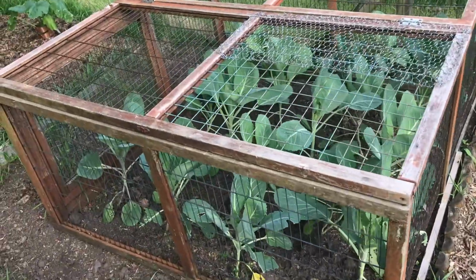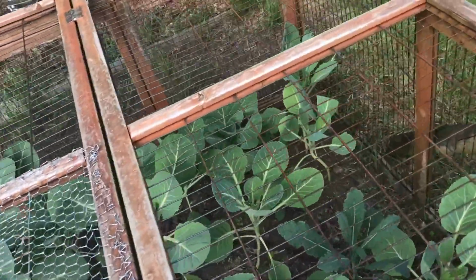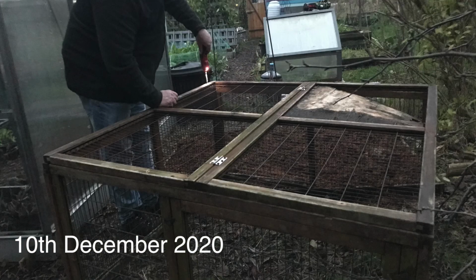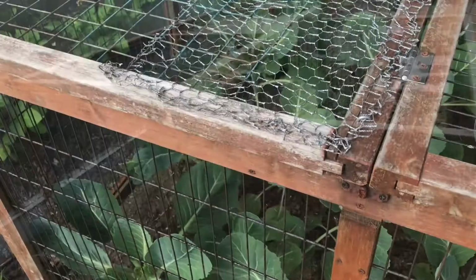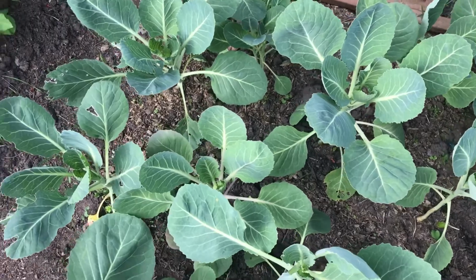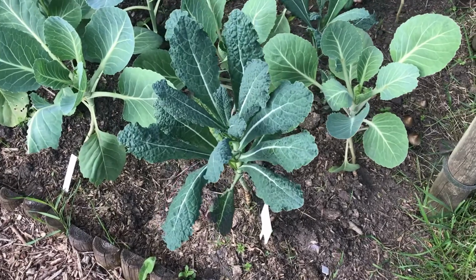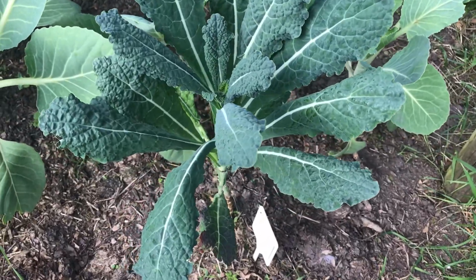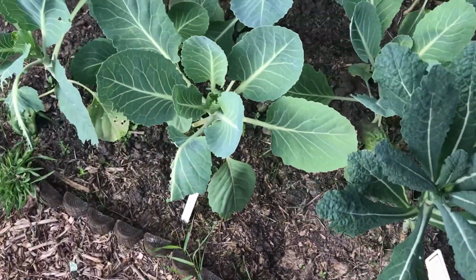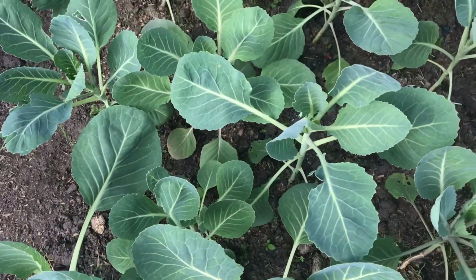Okay. This is the old rabbit hutch that we rescued off a skip over winter. I think it was about December time, and here we have it. It's now a Brassica cage. I'll just take this up. We just basically lift it up like this to weed it. We've got black magic kale coming on, lovely, and this is Holland Lake cabbage, which is doing fine, absolutely pristine.